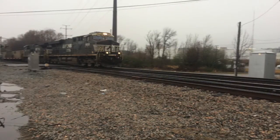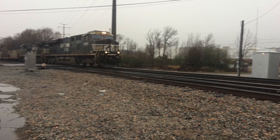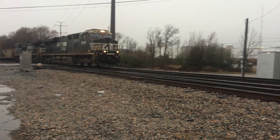After watching some action on the MPBL, we shift to Thursday, February the 21st, where we see NS 824 coal train going east, the first 824 I have seen in a long time.